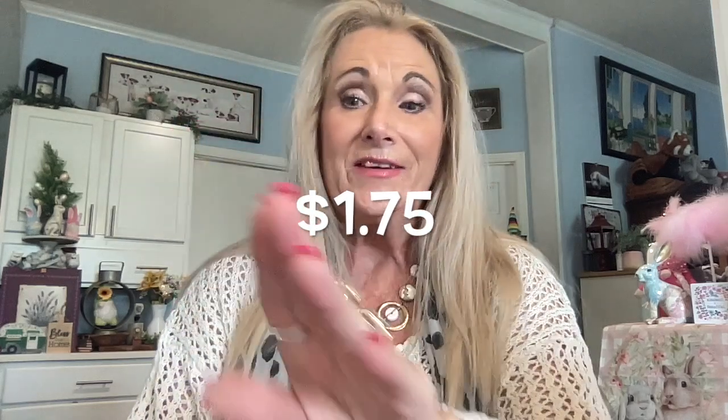Okay, let me see what they say about this ring. This ring is a three-piece set, which you just saw. It's a women's plated multi-layer hollowed out turquoise ring for $1.75. That was well worth the buy.